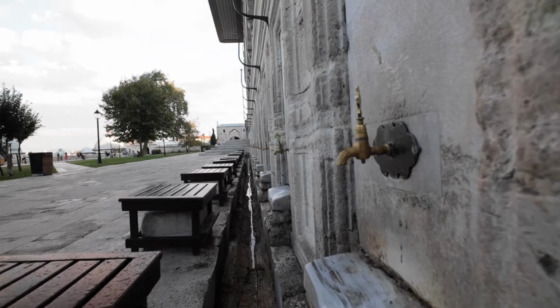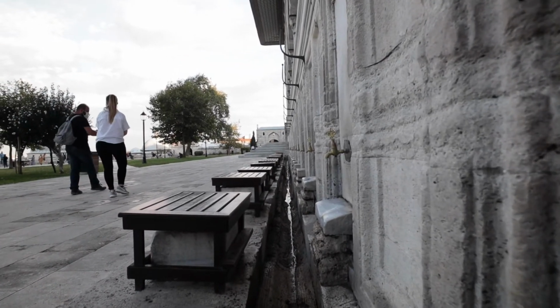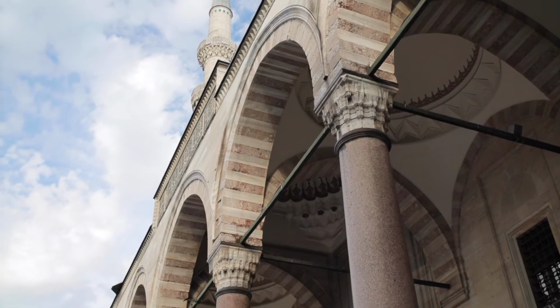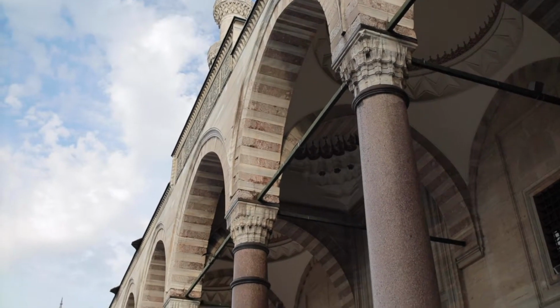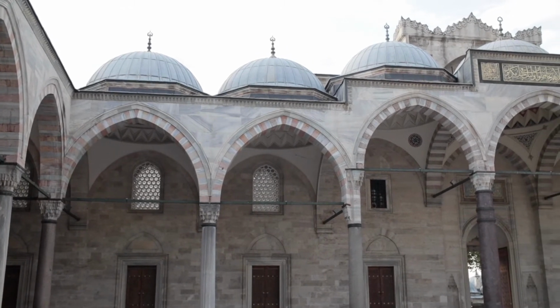The mosque was commissioned by Suleiman the Magnificent and designed by the imperial architect Mimar Sinan. They began construction in 1550 and completed in 1557. Only 7 years to create this masterpiece. That's amazing.